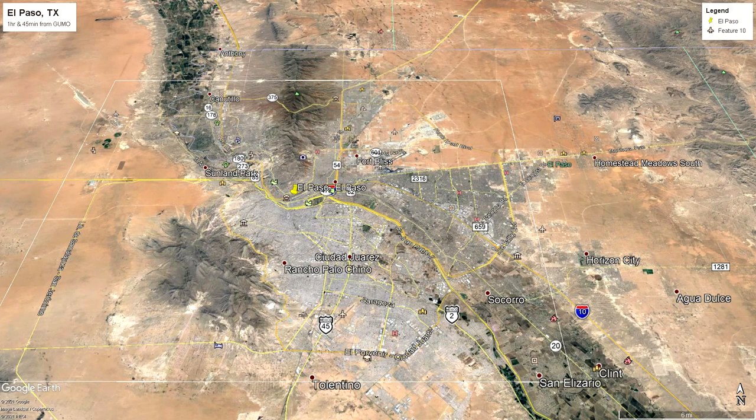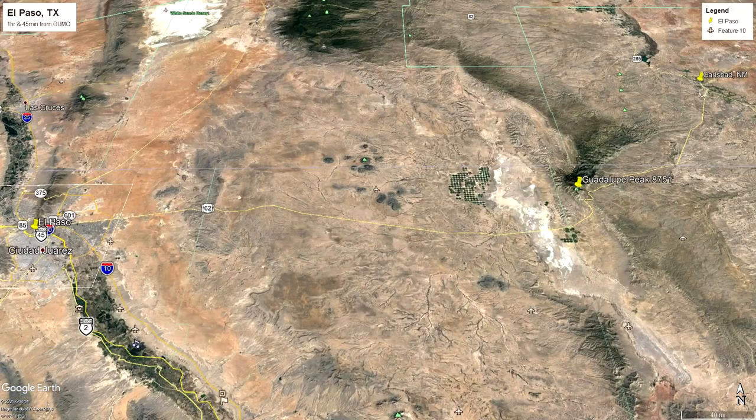So if you are flying in, you are most likely going to fly into El Paso, Texas, which is about an hour and 45 minutes drive west of the park. El Paso is a fairly large city, has pretty much anything you would need, any sort of lodging, hotels. It's going to have Walmart, car rentals, anything you could need, you're going to be able to find in El Paso.